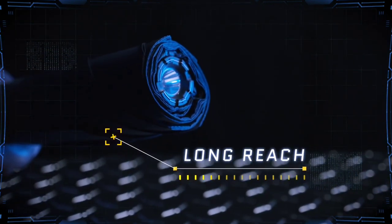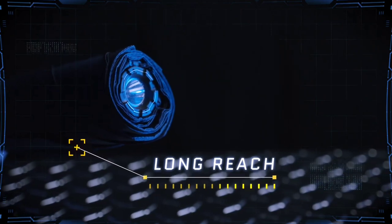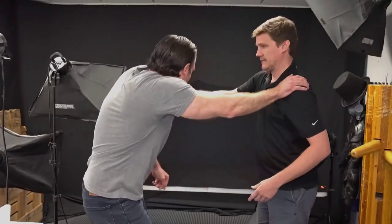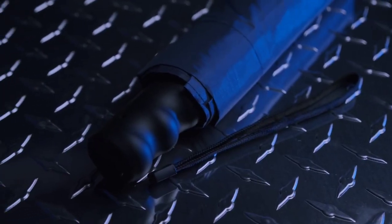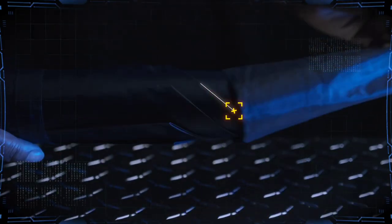Being easily accessible at first sight of trouble, it has a length of 10 inches which will make up for the space you will want to keep from your attacker. To be honest, the Stunbrella almost qualifies to be in a James Bond movie as one of its gadgets.